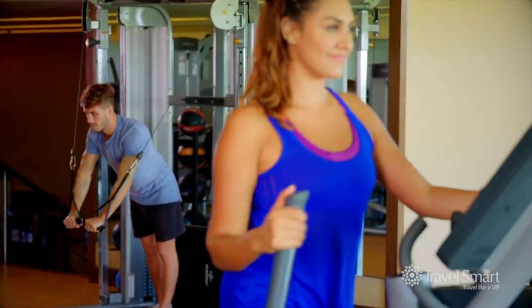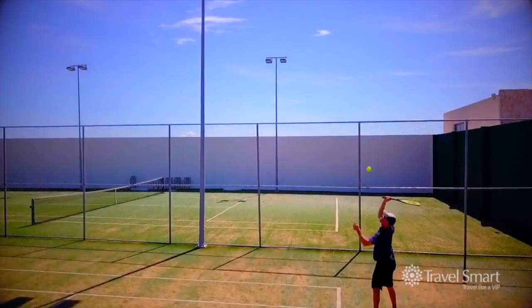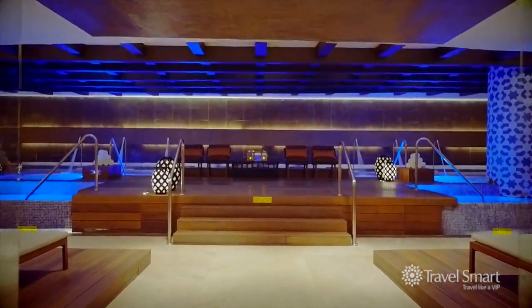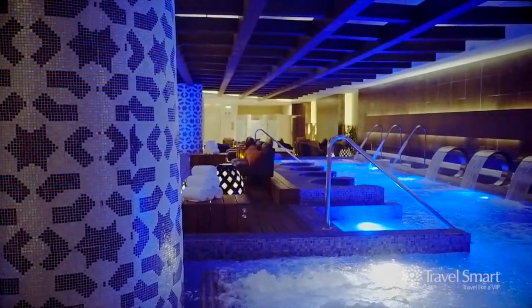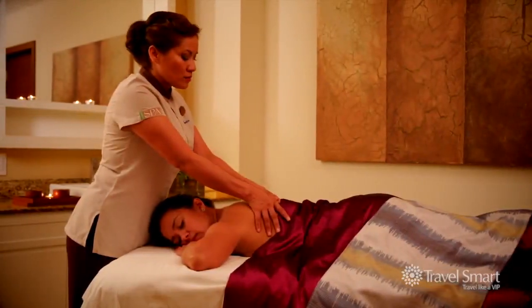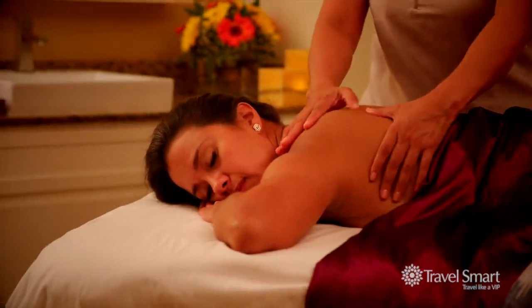Stay energized with a workout in the gym or with private tennis lessons. Or pamper yourself with the Royal Spa treatment. Heal your soul and refresh your body with a variety of treatments. Ensure that this vacation keeps you relaxed and rejuvenated.